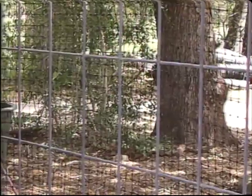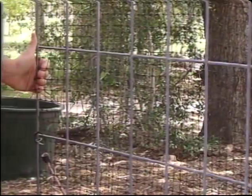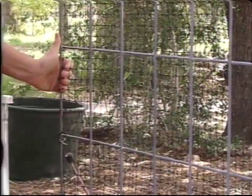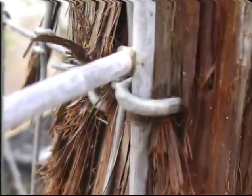Here is a really quick gate. This is a great time to let you know that there's no such thing as temporary. We hung up this gate temporarily about 3 years ago. It uses fencing nails for hinges, and it's still working great after all this time.